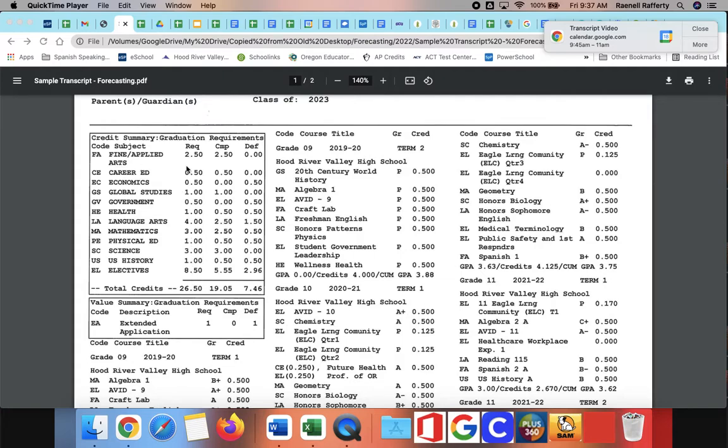So you have 2.5 credits of a fine or applied art. So foreign language, it could be a career tech class like mechanics and construction, ag leadership, that kind of thing. You have career ed, and this could be a trimester of something like Future Health Professions of Oregon, or it could be metals technology. It's just to kind of give you an idea of what to do for career ed. So you need a half credit there.